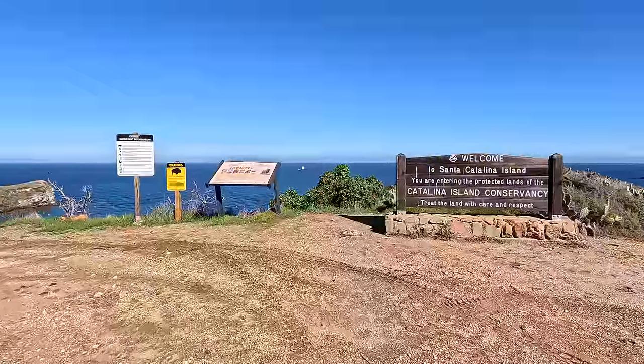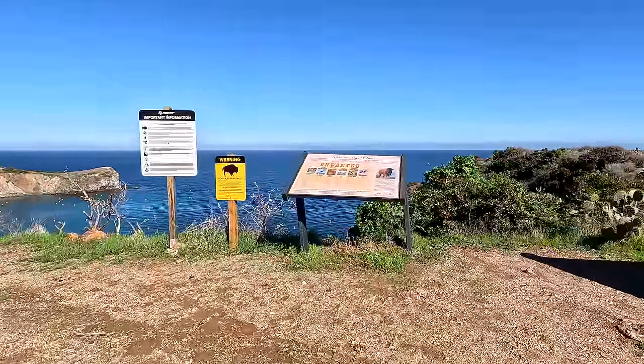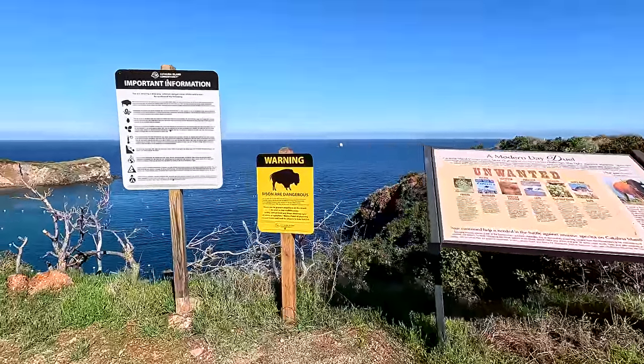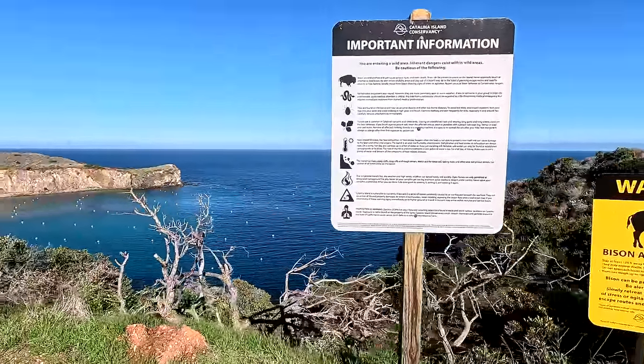Backpacking Catalina is definitely a unique experience. You have more interaction with civilization and an opportunity to eat pepperoni pizza on the beach and have wood delivered to your campsite. However, it is one that I would recommend and really enjoy.